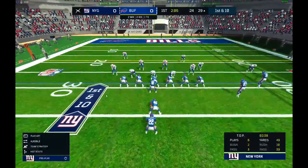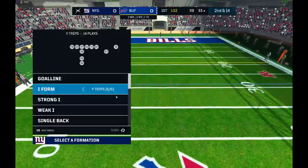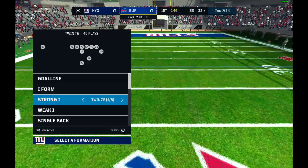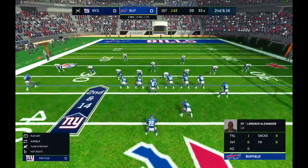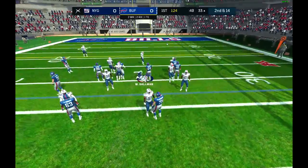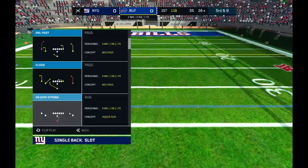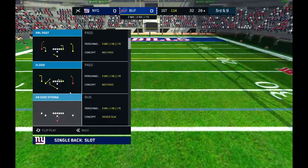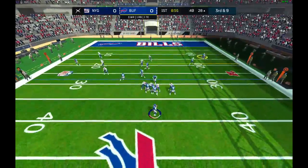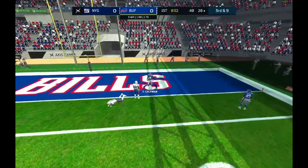Let's see what they do on first down. Number 22 takes the carry. Second down and long. Manning gives it away. That brings up third down. Going max protection here on third down might not be a bad idea for the offense. He drops back. It's caught in the end zone.